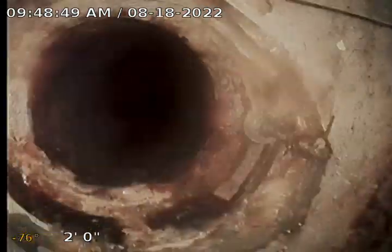Alright, on the right hand side there you can see some cracking. It could just be cracking coming in between the buildup of possibly grease or something on the side. Coming up out of the toilet flange here. There's my access. I'm going to end the recording there.